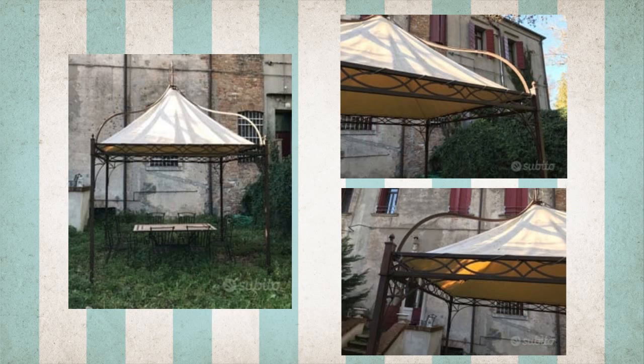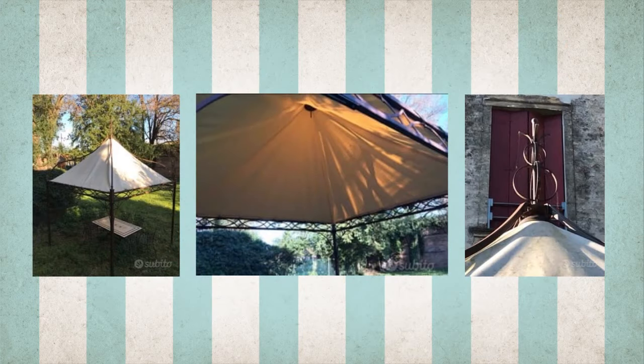It was in the garden of an old villa. It has this amazing vintage vibe and it has a very heavy structure. It seemed exactly what I wanted.